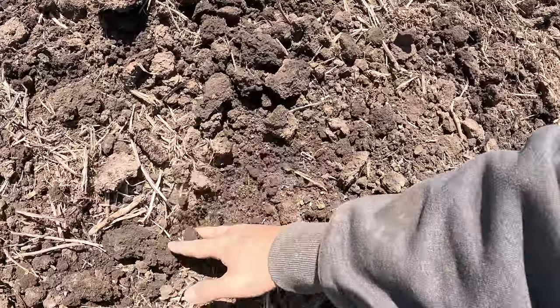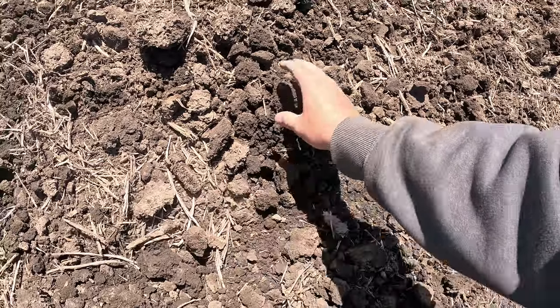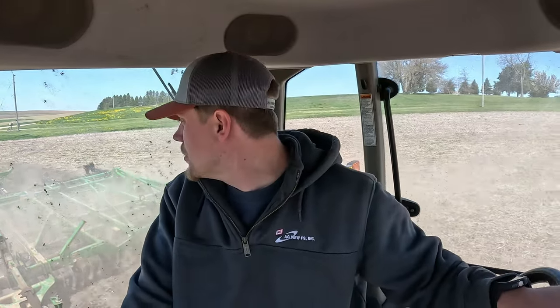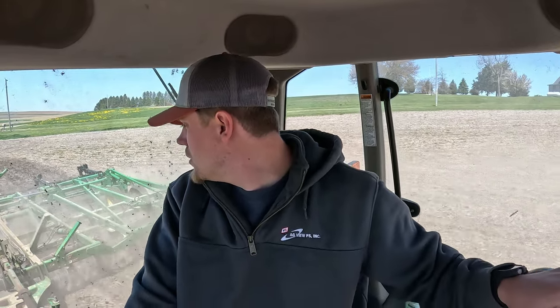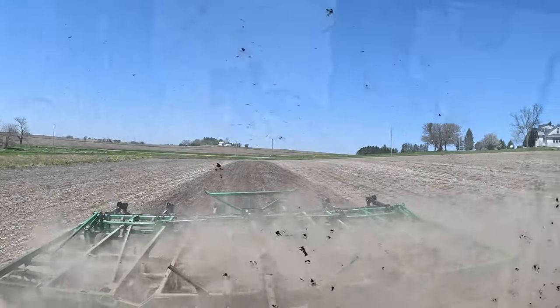Oh, not deep at all. Hard. It's hard. Run a little deeper than that. I'm gonna run my disc a little deeper, I think. I don't know yet. Not pulling up much moisture.